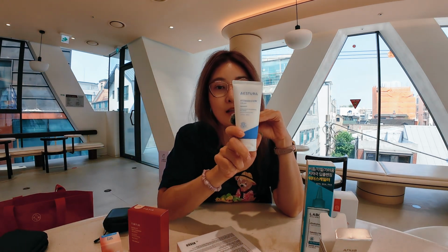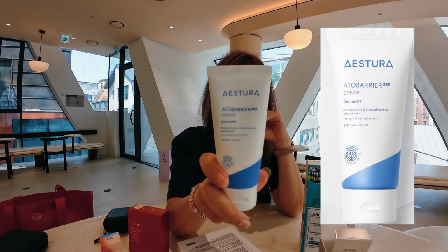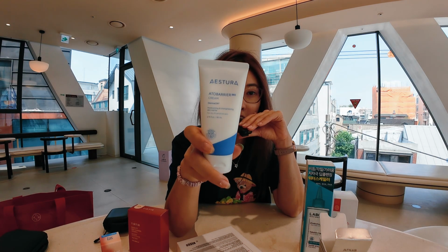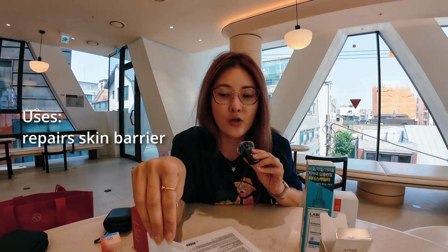And the last thing I want to show you guys is this. This is my ride or die. This is the Aestura Auto Barrier 365 cream. Most favorite moisturizing cream. The whole point of this is it repairs your skin barrier, first line of defense.